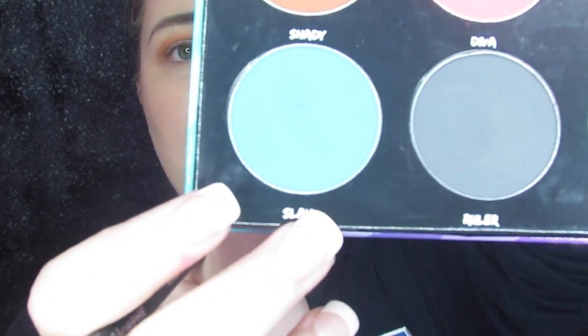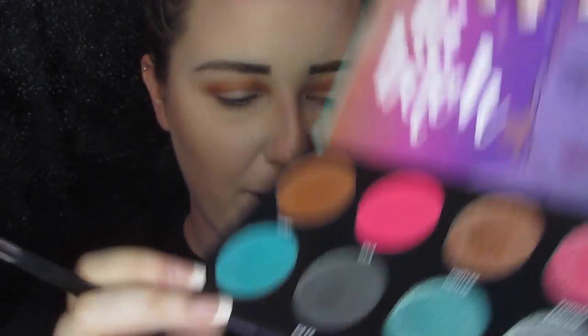Okay. So everybody has been doing really neutral looks so far that I've seen. Not many people have this palette, but they've been doing really neutral looks with a pop of blue on the bottom. So I'm going to be different, and if this works out horribly, just bear with me. But I'm going to take Slay. This is the teal in the palette.